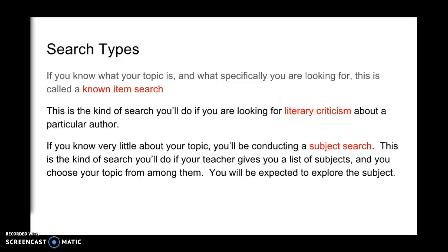If you have a general topic or research question, you will be conducting a subject search. You're expected to explore a topic or synthesize information. A good example of this is when your teacher gives you a list of topics, but he or she doesn't want a report. He or she wants you to make a claim about the topic and find proof to support your claim. This is going to be the most common type of searching you will be doing.